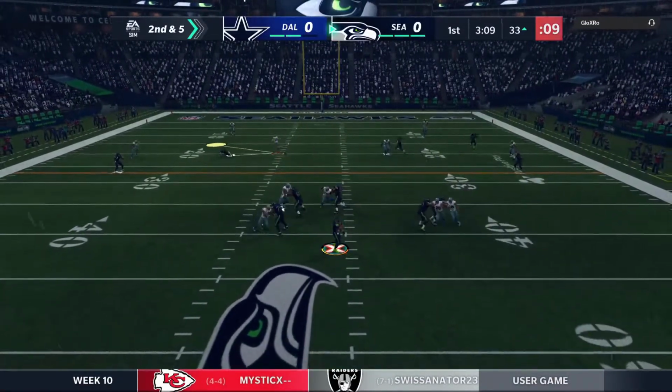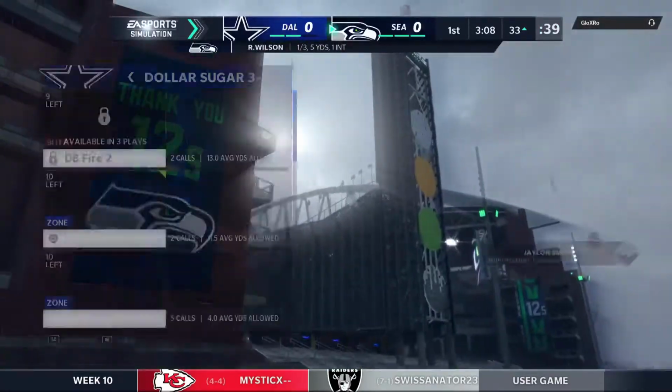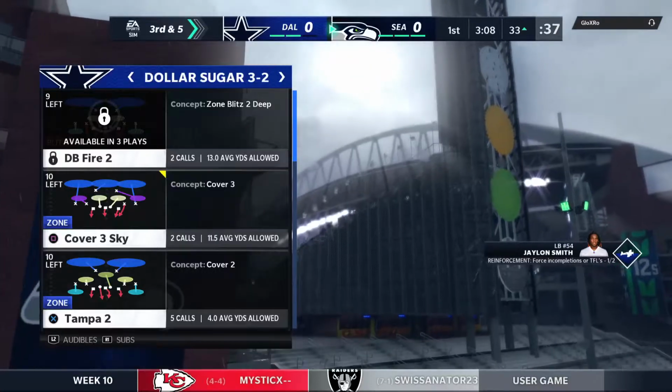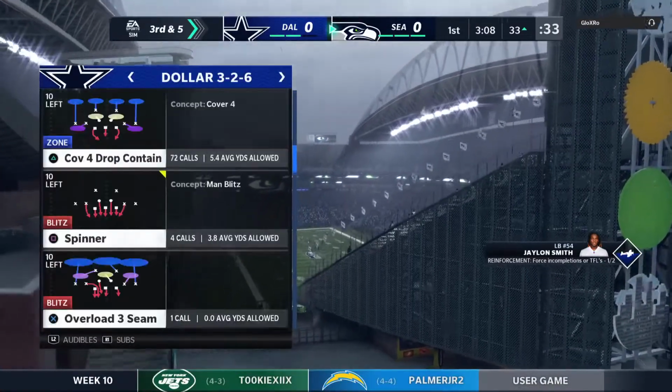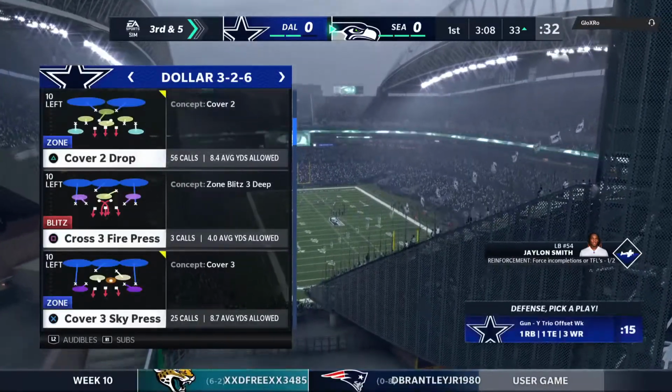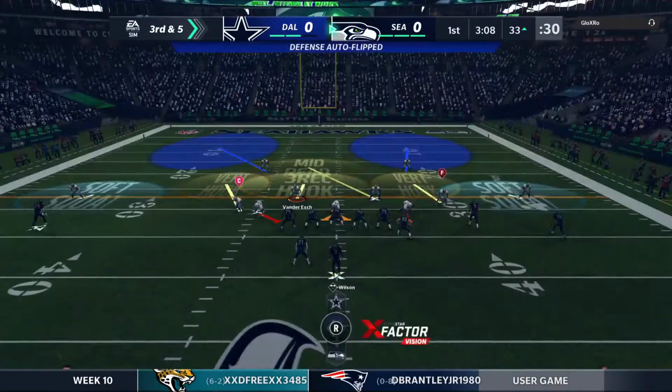To throw again on second down. Wilson. And that is incomplete. Wilson. A lot of force bearing down on him there. He could not hang on. It's third down. Brandon, we saw these defenders flying to the football in their win last week, and nothing has changed. They're still moving around quickly and forcing incompletions.